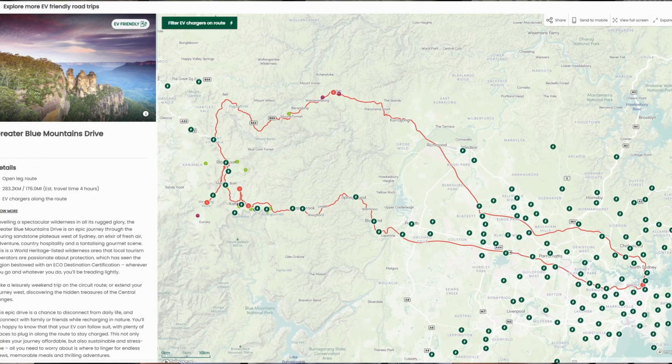So even if you've got a very early Nissan Leaf, I mean, you might be struggling. Our Omni probably won't do it, but any other EV in Australia, you won't have a problem at all, especially with the 100 k's range.